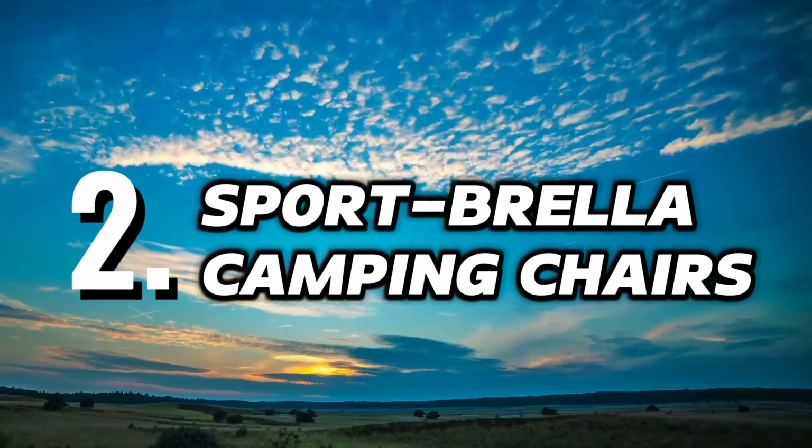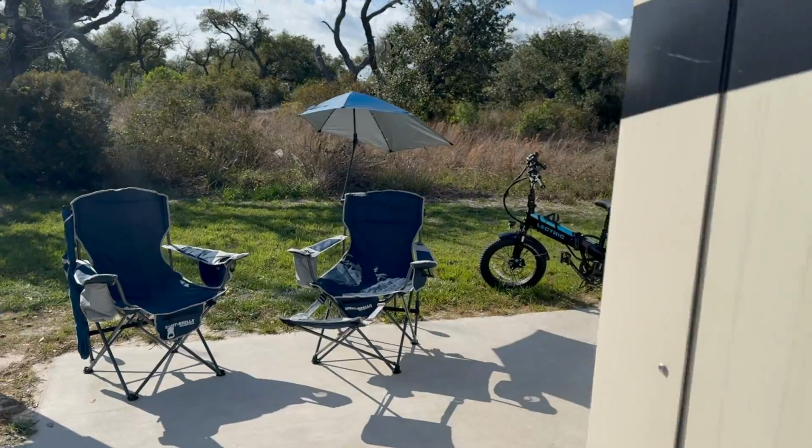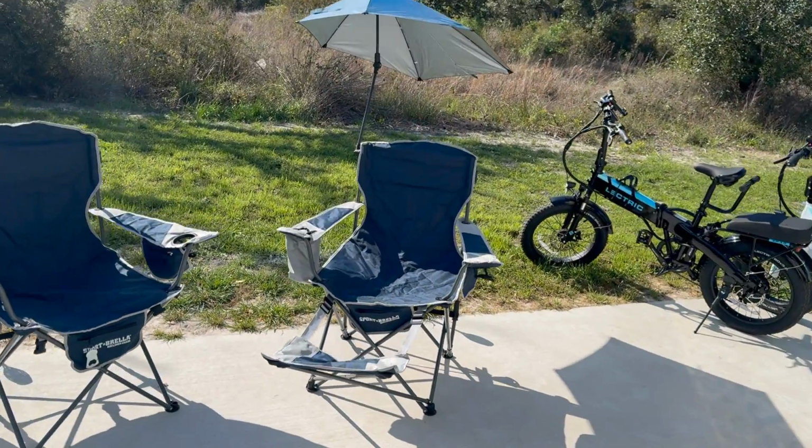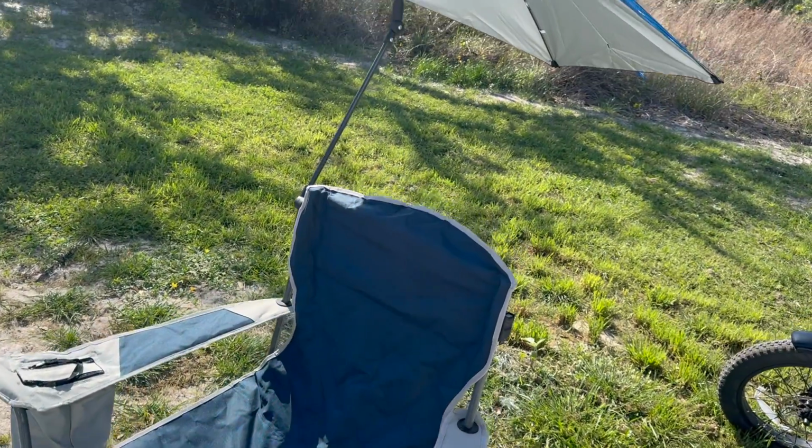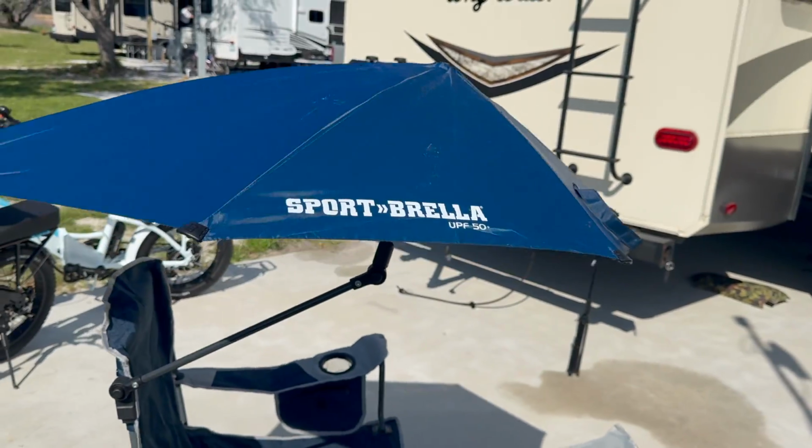And we just recently got these chairs. We used to have the LCI pod rockers. We still like those. They're still very comfortable, but we got these. And this is probably the most universal outdoor bag chair I've ever had.